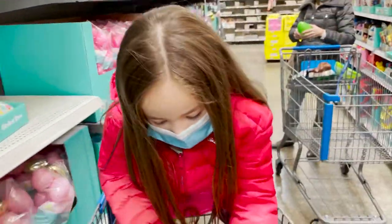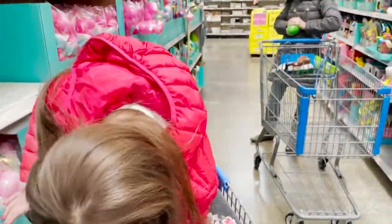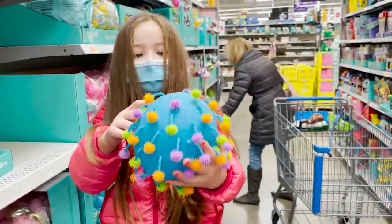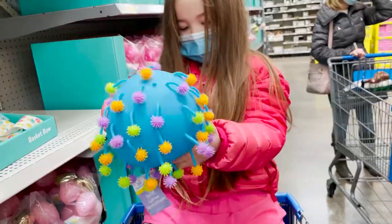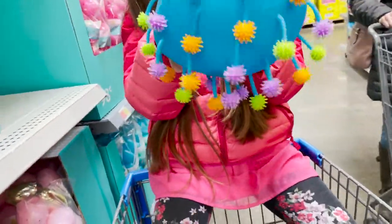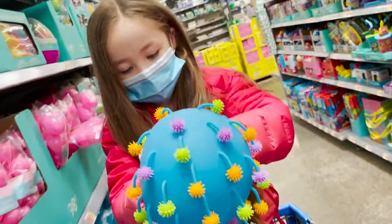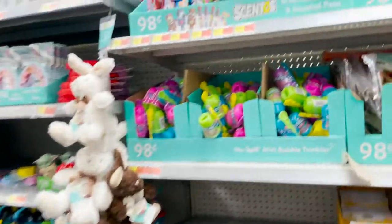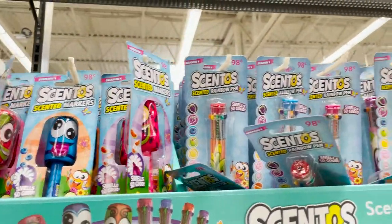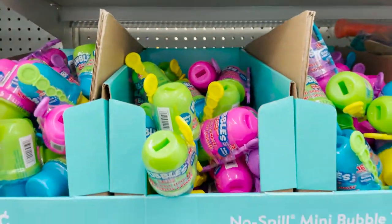Wait, I'm gonna show them something. Okay, so this lights up when you bounce it. See? Oh, that's cool. And what's the price tag on that one? This price tag is, it says $2.98. That's a good price. Look at these silly scent markers. These are cute. And drinks. Frisbee, bubbles.